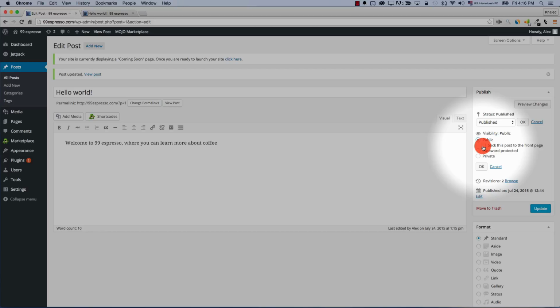So now posts are sequential, which basically means that whenever you publish a new post, it pushes the older posts down in the page. So if I click here, this post is going to stick to the front page, even if I add new posts.